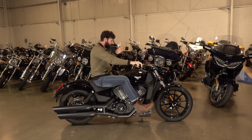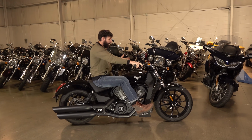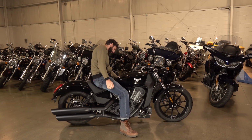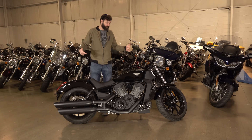If you're wondering why there's no speedo on it, it's kind of a crazy story. We bought the bike with no speedo. Like all Victories, I think, the key is on the other side. It's on the left side in between the cylinders. And now, let's go to the test drive.